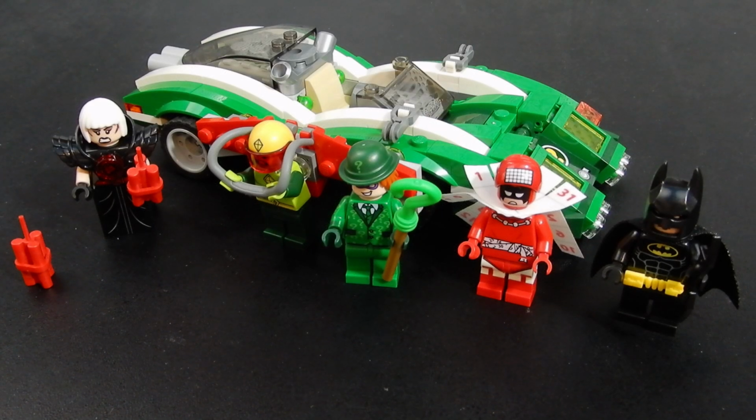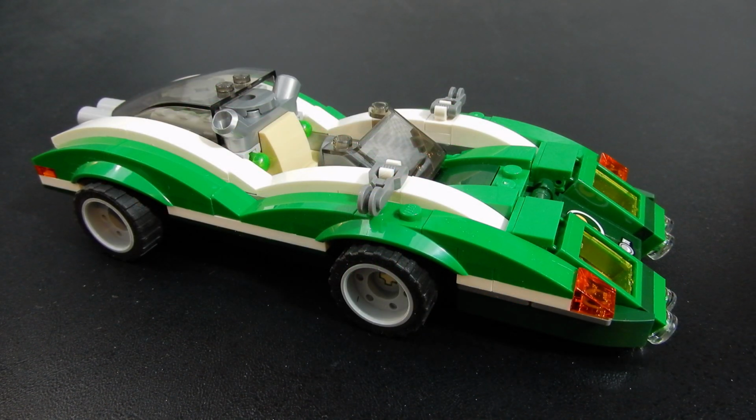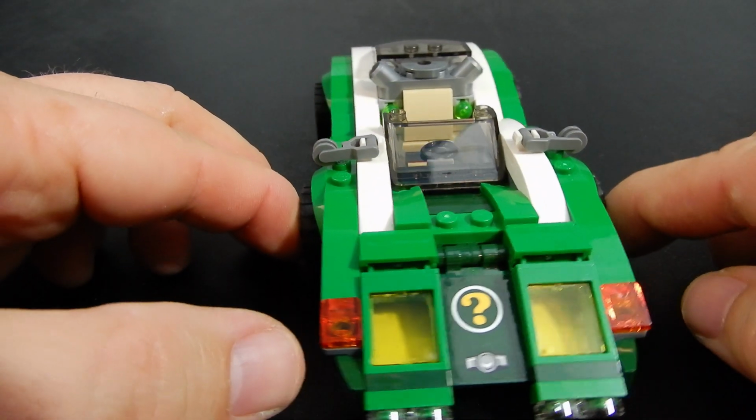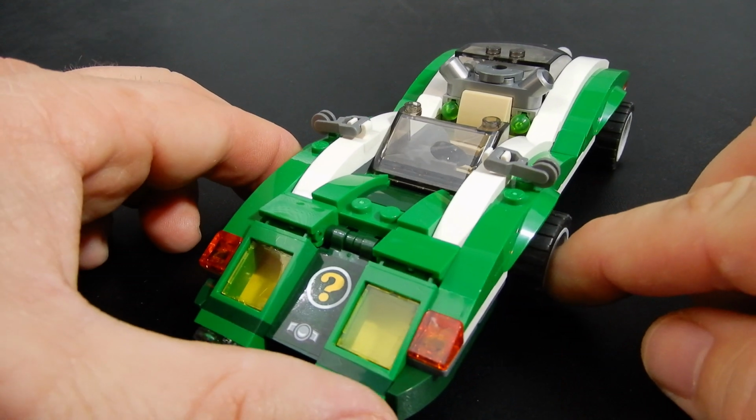Alright, here it is, set number 70903, the Riddler Riddle Racer. As you can see, we have the racer itself, as well as the 5 minifigures. Let's go ahead and take a look at the racer, and then the figures. So here we have the Riddle Racer. It's a pretty cool looking vehicle. It reminds me of an early 70s, late 60s Corvette almost. It's nicely built up. It's a little oversized, frankly, for minifigures, but it looks pretty cool.